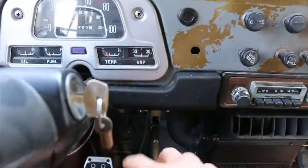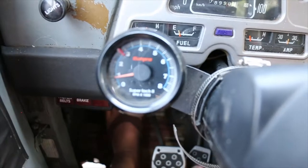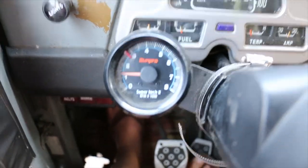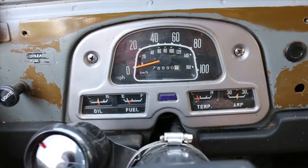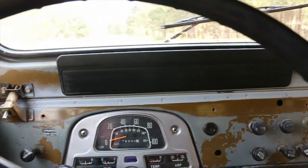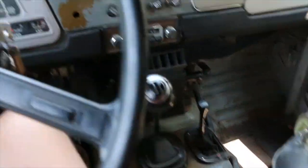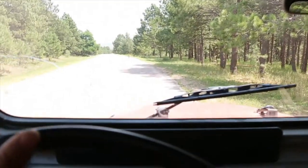So anyway, parking brake works great. Brakes on it seem to work fine too. I'm going to pump it once to get it firmed up, but brakes actually work pretty good. Somebody put a tach on it. The speedo is not working, but all the other gauges are working. Everything else is working just fine.